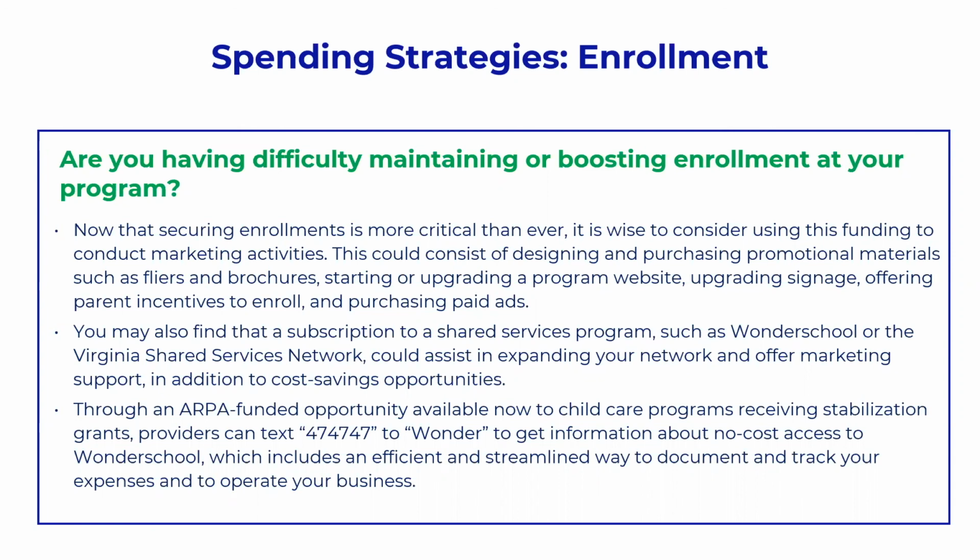Typically, marketing efforts would be the first expense cut from an already tight operating budget for most programs. However, now that securing enrollments is more critical than ever, it's wise to consider using this funding to conduct marketing activities. This could consist of designing and purchasing promotional materials such as flyers and brochures, starting or upgrading a program website, upgrading your signage, offering parent incentives to enroll, and purchasing paid ads.